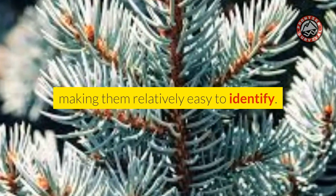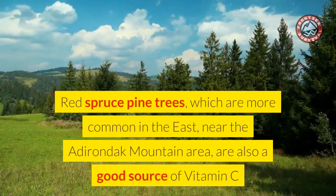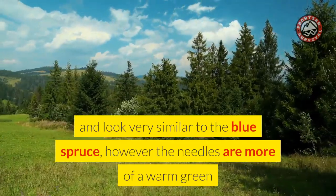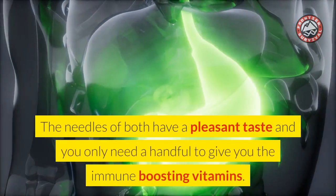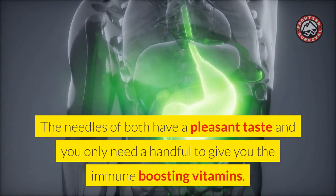easy to identify. Red spruce pine trees, which are more common in the east, near the Adirondack Mountain area, are also a good source of vitamin C and look very similar to the blue spruce. However, the needles are more of a warm green and the branches are slightly shorter. The needles of both have a pleasant taste and you only need a handful to give you the immune-boosting vitamins.